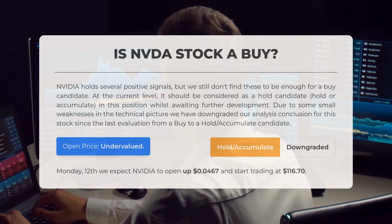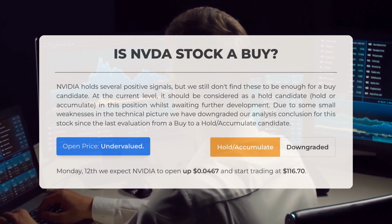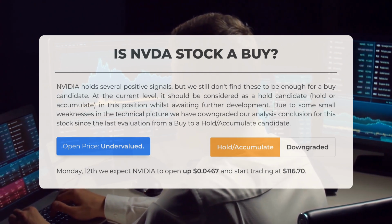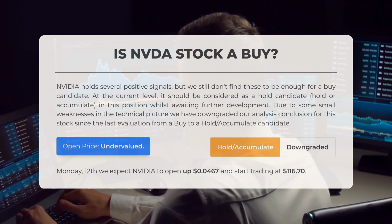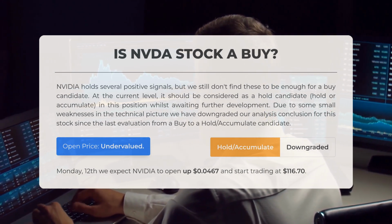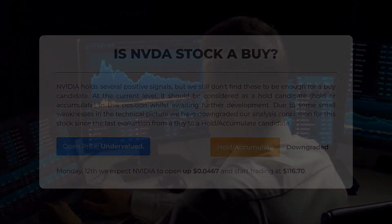After examining the volatility and movements from the last trading day, our systems indicate that the current price is undervalued. For trading on Monday, the 12th of May, we anticipate that Nvidia will open higher by approximately 4 cents and begin trading at $116.70.